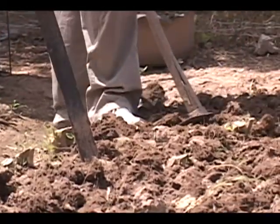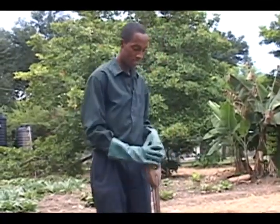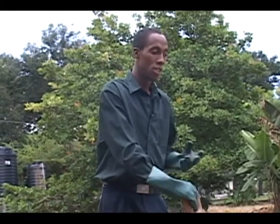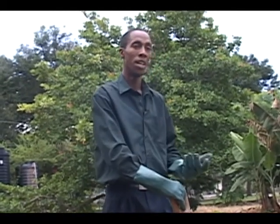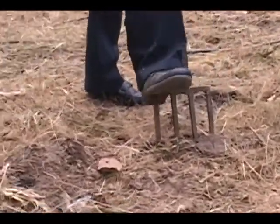So you want to select a site that is totally free of debris. All you need to have on the site is just soil. In preparing the land, you need to ensure that we do some plowing of the area. Right? So you're going to use the fork itself to till the soil. What you do is break up the particles, so you encourage aeration, and you allow the bad pests that are in the soil to be exposed, and eventually you'll disturb their habitat, right? So you need to ensure that you fork the land at least a foot deep.